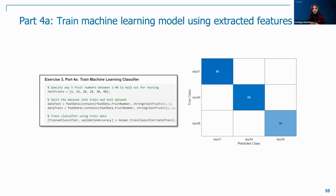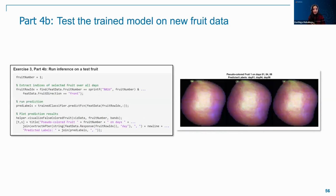In the final part, you will train the machine learning model using the features extracted from the previous step. Specifically, you will train the linear discriminant model. I won't go too much into the detail, but the idea is that the model learns the statistical patterns of each group to classify them into different classes. You will then finally use the trained model to test on an unseen fruit to see how your model is performing.